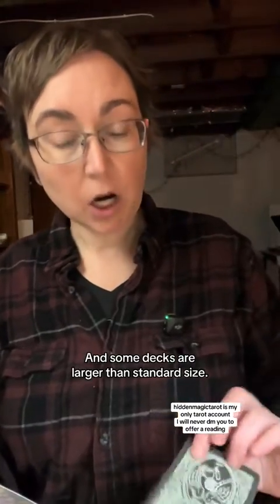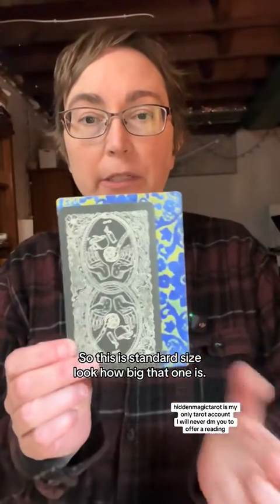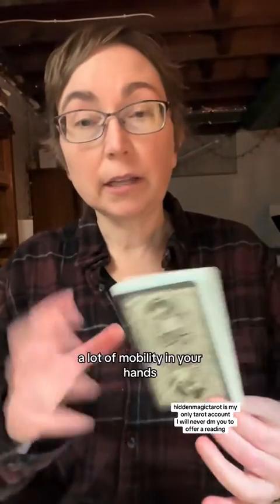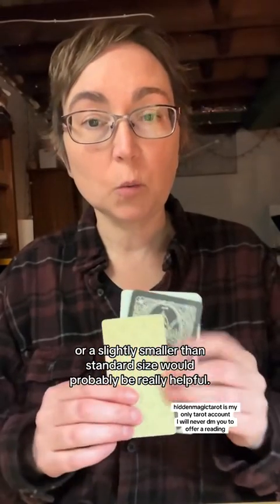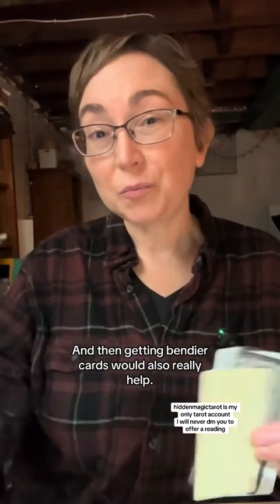And some decks are larger than standard size. So this is standard size. Look how big that one is. That's a tarot deck. And then here's another one. It's just a little bit larger. So something to consider if you have small hands or not a lot of mobility in your hands: getting a standard size deck or a slightly smaller than standard size would probably be really helpful. And then getting bendier cards would also really help.